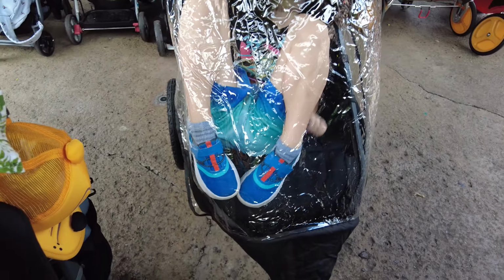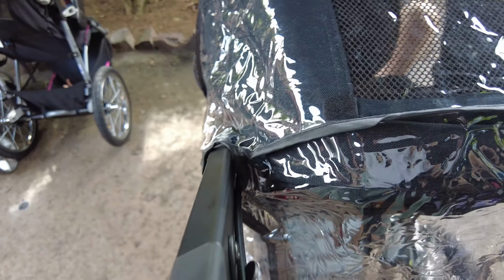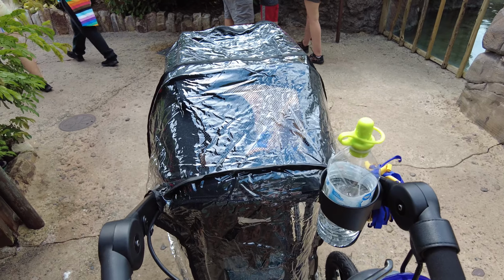Put your legs down, Bubba. Can you put your sunglasses in the sunglass pocket of the stroller? All right. We're gonna go around this way, Bubba. So, get out of people's way.